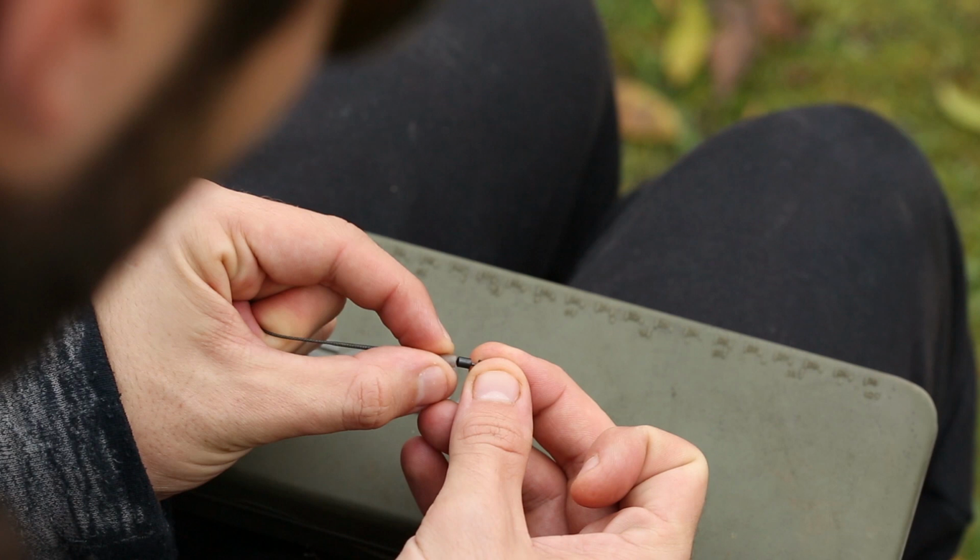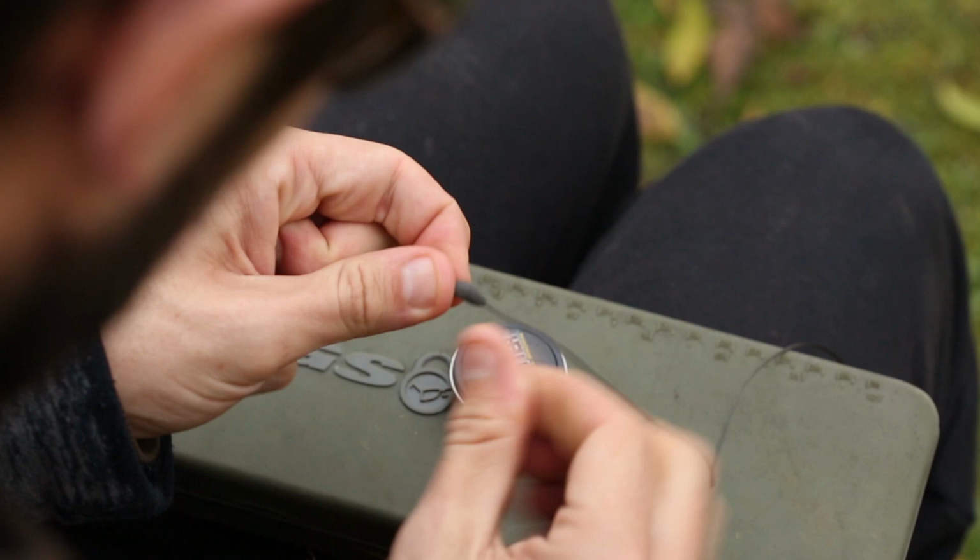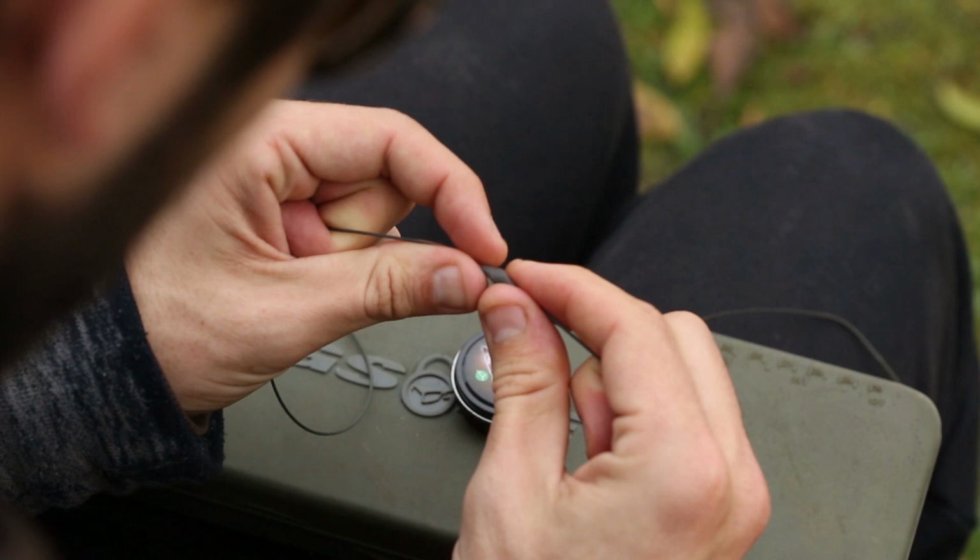Now I do this simply because I want to go the extra mile. The lead core will sink perfectly fine of its own accord, but I add this putty just to guarantee that it's pinned down as well as it can possibly be.